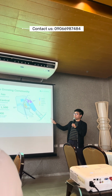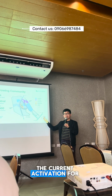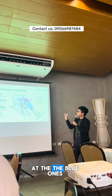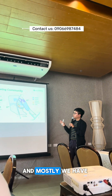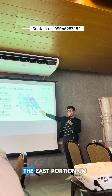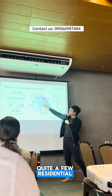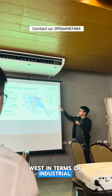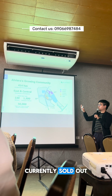Okay, so this is still the Alviera master plan, but this just shows the current activation per investment profile. When we look at the blue ones, these are the residential portion of Alviera, and mostly we have saturated the east portion, and then we have quite a few residential in the CBD and in the west. In terms of industrial, the ones in purple, we have only 2 industrial parks which are currently sold out.